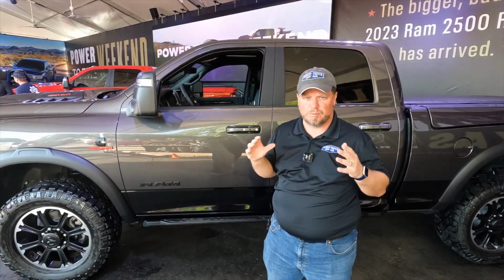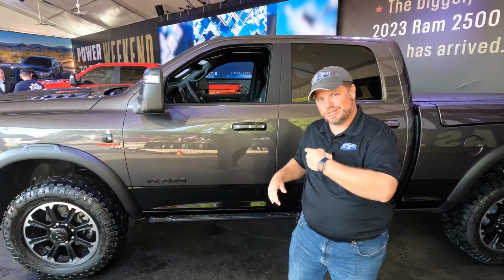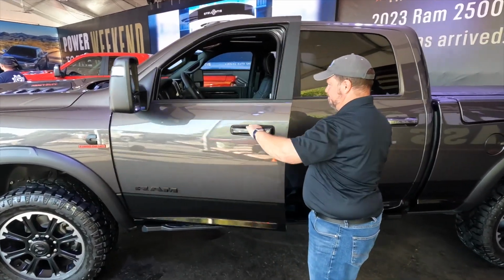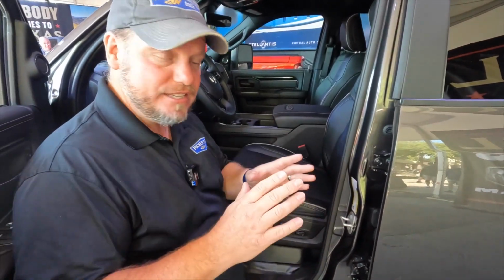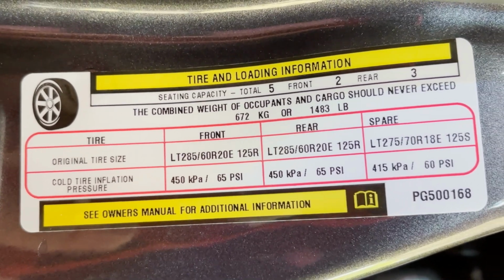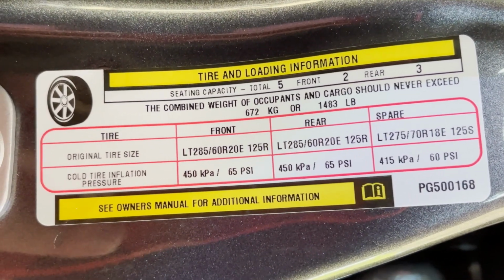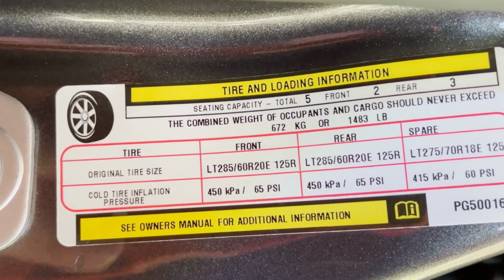Okay, now we're at the Rebel, like you heard earlier, and we're stuck in this conversation. We have the diesel that comes in this, much more powerful, but again, we have 3,100 pounds as the top max payload. Let's go check the sticker out. In this truck, in this configuration, with this diesel engine, I have 1,483 pounds of payload. Quite a bit of a drop when you go with the Cummins Diesel. It's interesting because that's the Hemi over there. So this magical payload number keeps disappearing on me.